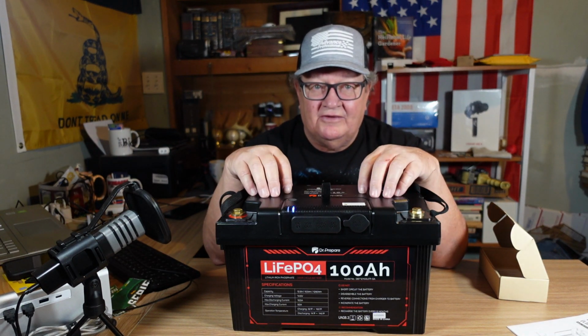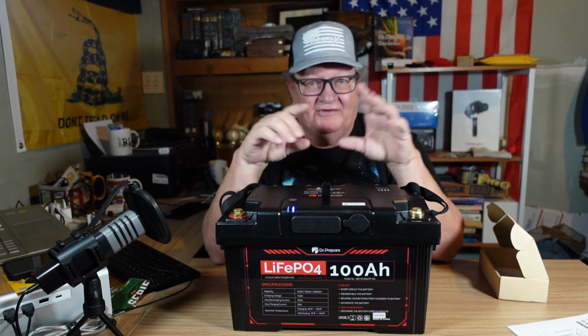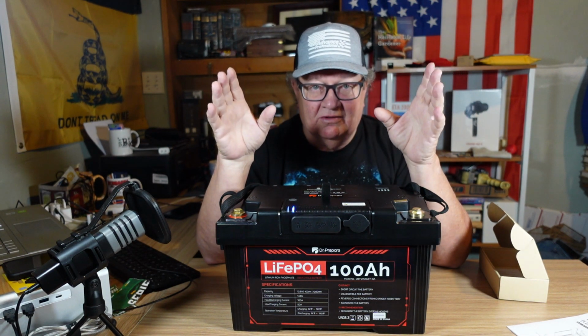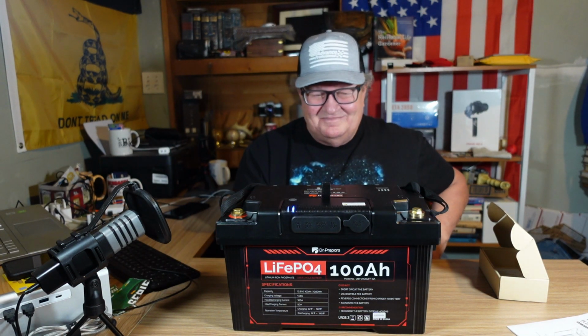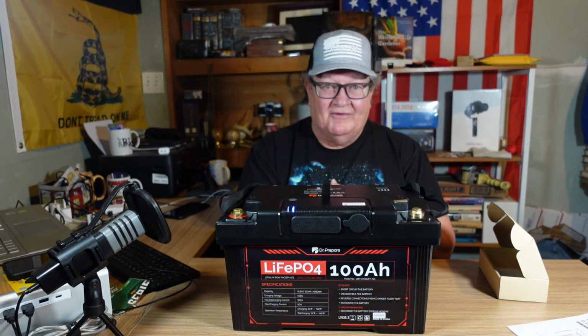I want 2 of these to replace my 6 batteries at the cabin. 2 of these, I can stick them in my little bathroom area. I don't have to worry about anything, and we're good to go. So send me 2 of these. Yeah, they're great. They really are. I'm all for them. I'm so happy I got to try this out because I never had one.